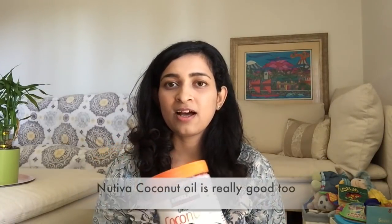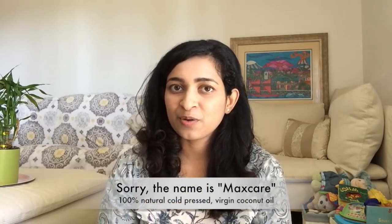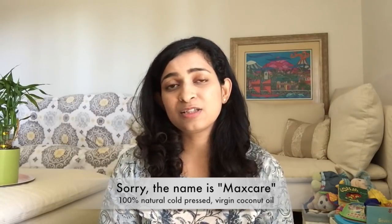And for coconut oil as well, I try to use organic extra virgin cold pressed. Here in the US, I'm using this brand by Costco. It comes in a big tub and it lasts a long while, so I like that. When I was in India, I used coconut oil by Max Cure. I'll leave a link down below. That has been really good as well. I think it's the purest coconut oil that I could find in India.